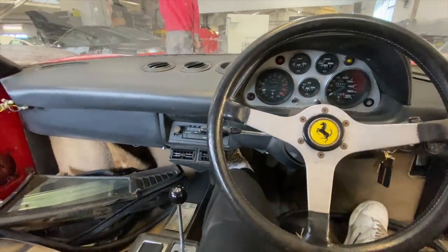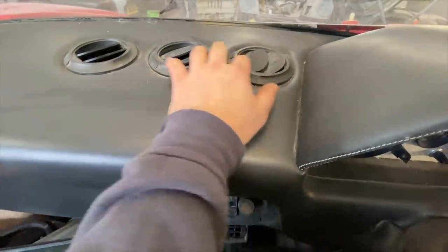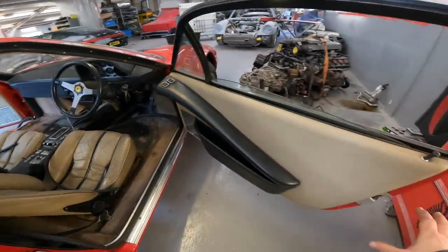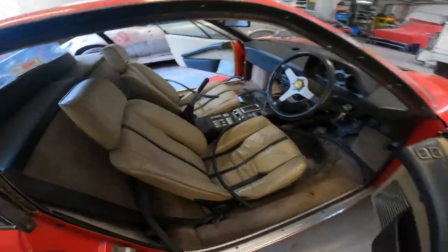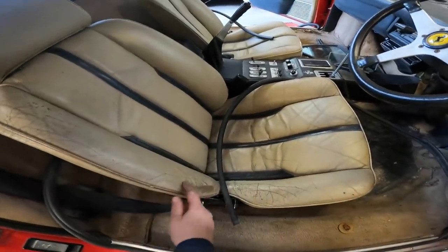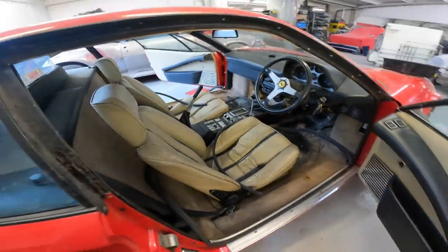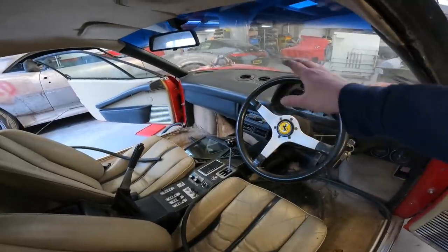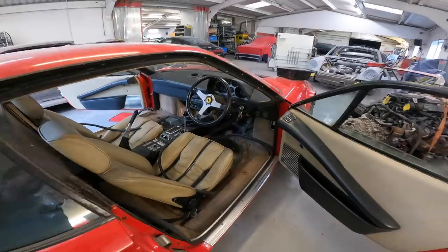Everything on the inside here, the dash is really good. All of the vents are here. And it's a complete car, as you can see. The interior, yes, it needs some work, but it's actually not too bad at all. Look at the seats. They've got a little bit of wear here, but there is nothing here that can't be really recovered. Door cards, really nice. Dash, look at that. No shrinkage to the dash. This really was a true barn find.